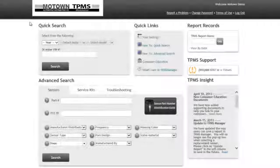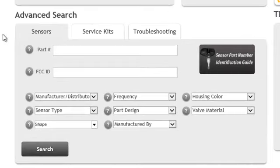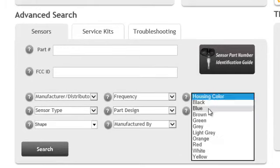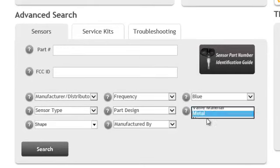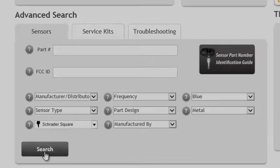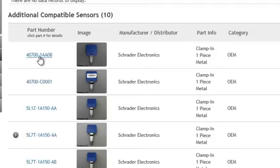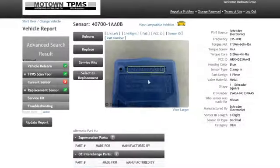One thing that sets the Motown TPMS Workstation apart from its competitors is the ability to reverse lookup TPMS parts. The Motown TPMS Workstation has a function called Advanced Search that will allow the user to enter specific attributes of a sensor like color, valve design, and shape, and then narrow the results to a small field to begin searching. Simply select the sensor from the list, and the workstation gives the user a picture of the sensor and how to find the part number printed on the part.